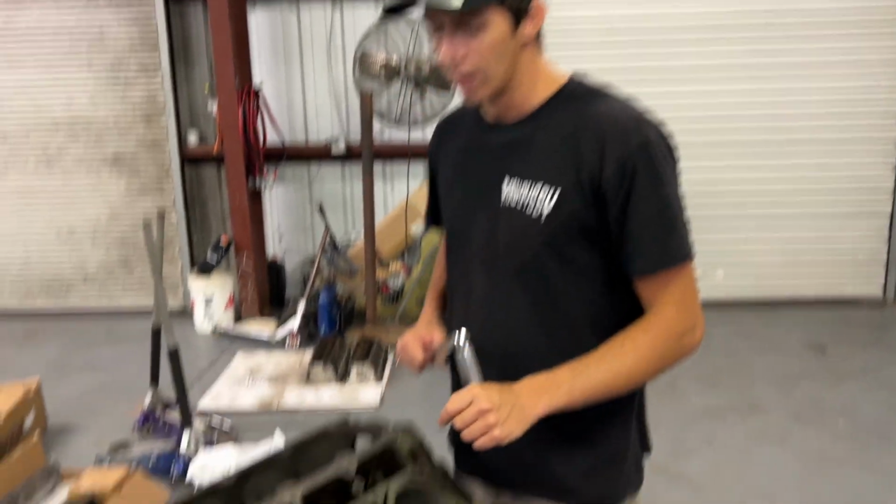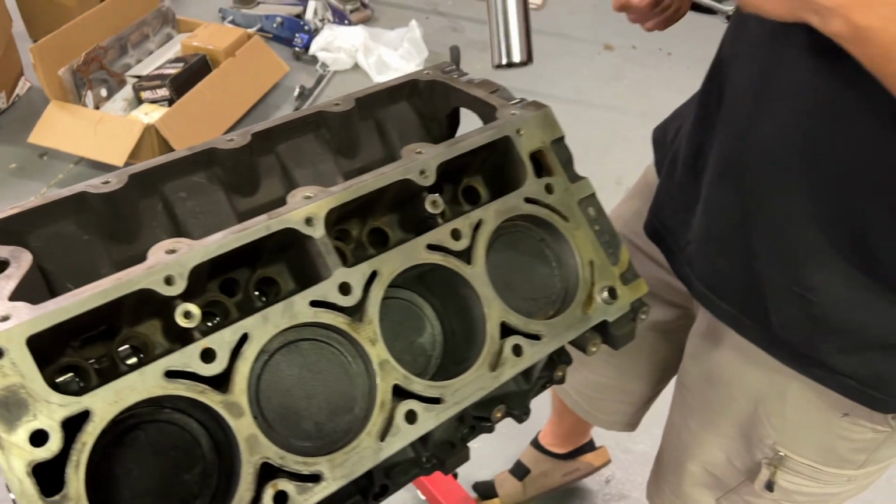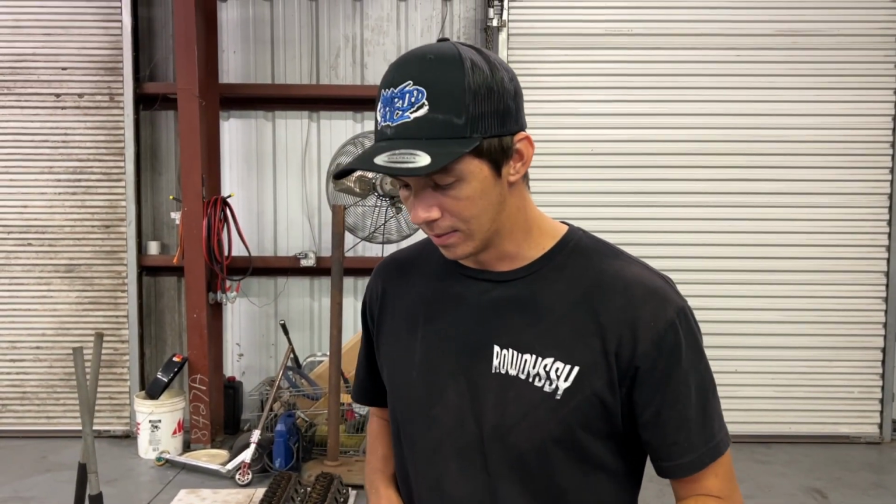We short block. Do the short block. Yep. We have the short block, no heads. We just got to do the push rods, lifters, get the heads on there, and it'll be good to go. I'm saying a whole bunch of words I've never said before.